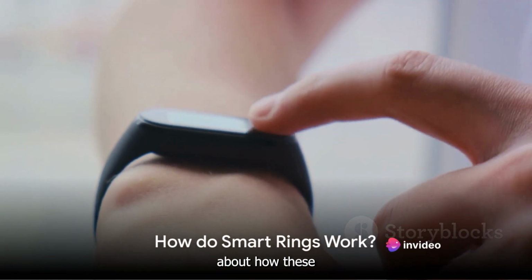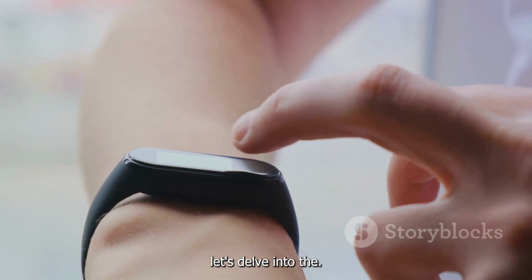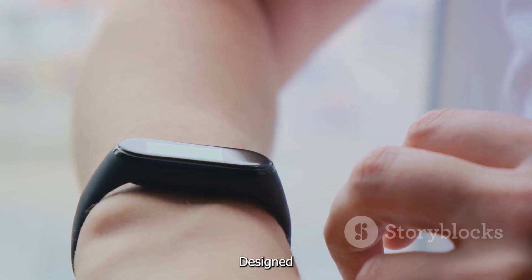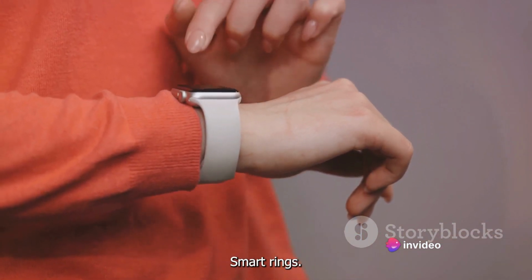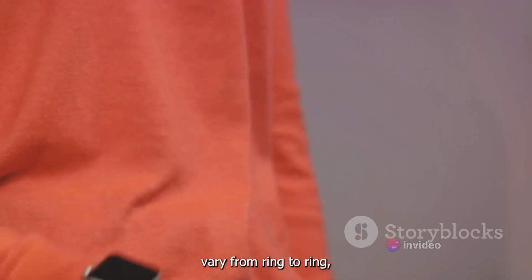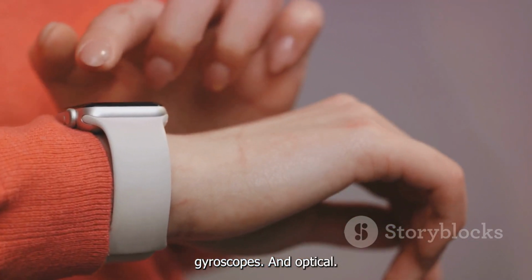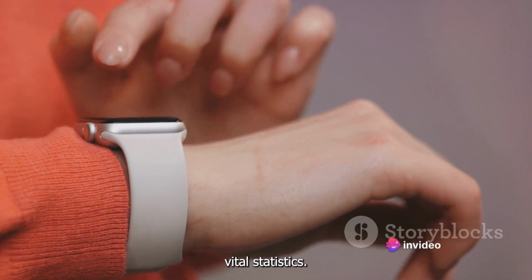You must be curious about how these small tech marvels work. Well, let's delve into the fascinating world of smart rings. These tiny wonders are intricately designed with a blend of technology and style. The core functionality of smart rings lies in the sensors embedded within them. These sensors vary from ring to ring but typically include accelerometers, gyroscopes, and optical heart rate monitors, all working in unison to track your body's vital statistics.